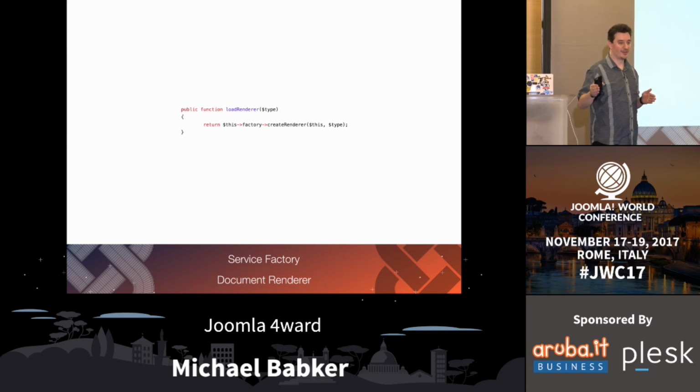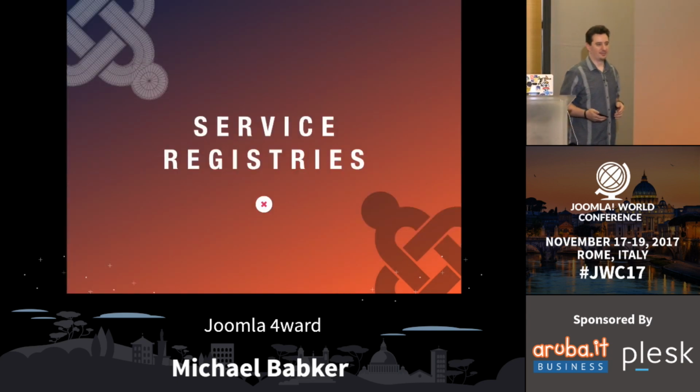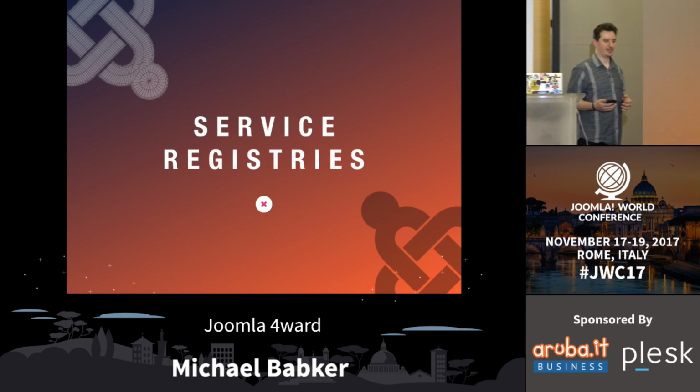So the logic is still there, but through the use of dependency injection, through creating an interface saying this is what the API is supposed to do, you can now create custom logic for creating those document renderers. And it's not just the JDocument API that has this either. I think right now we've got 7 or 8 service factories for different elements of the API, and we're still working on adding more as it makes sense. So this creates a more flexible API for you to build your custom tooling without having to hack away at core.